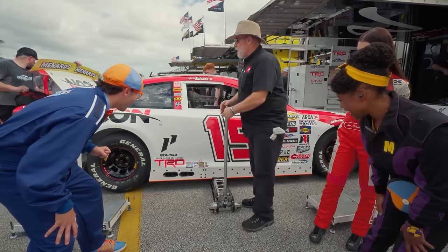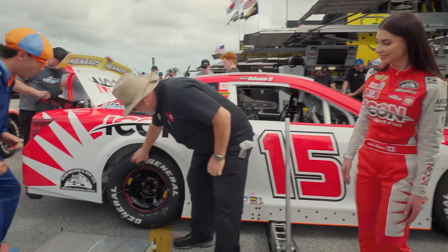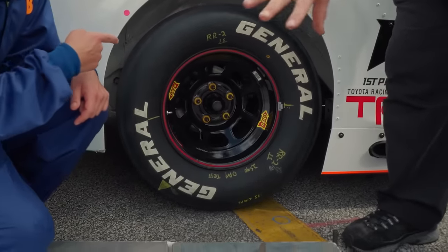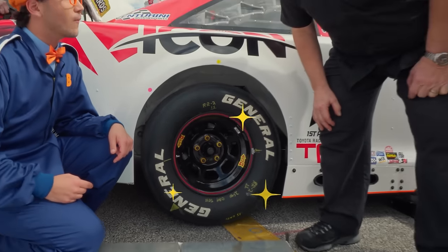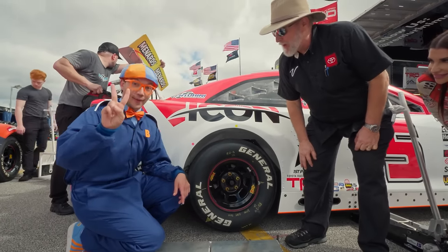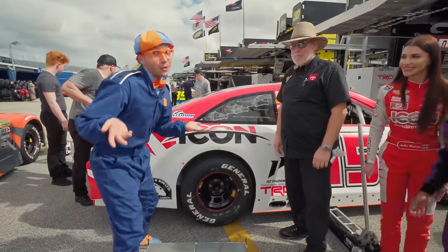Okay, so when the car is up, we have a tire changer. He comes and takes these five lug nuts off. Pulls this tire off and puts on a brand new tire. Whoa, and then he probably puts those five lug nuts back on. Absolutely, correct. One, two, three, four, five. Absolutely. Whoa. You always want fresh tires.